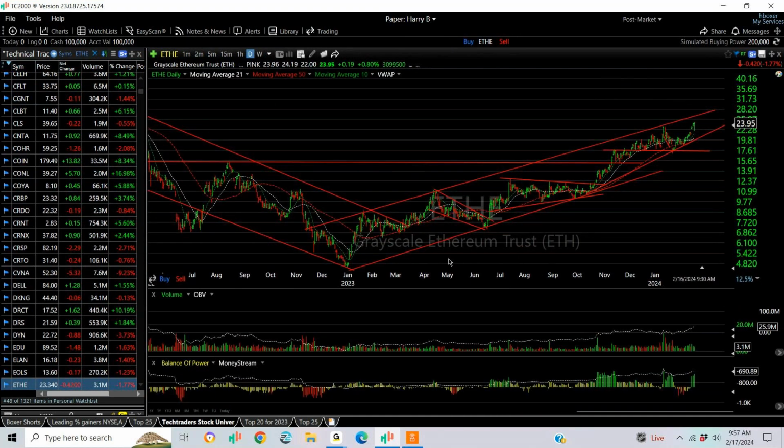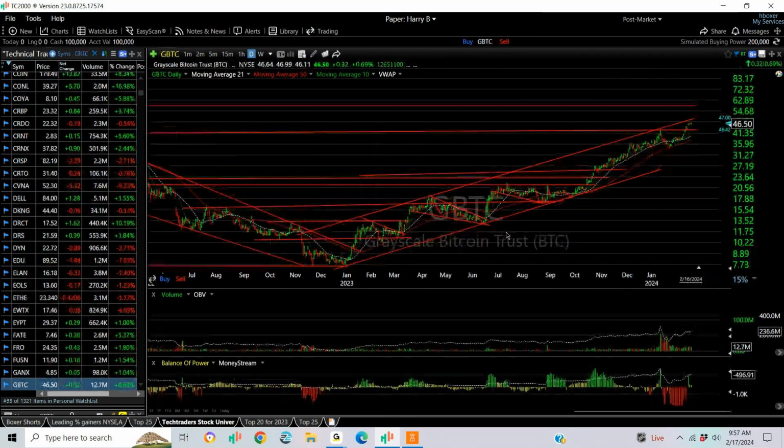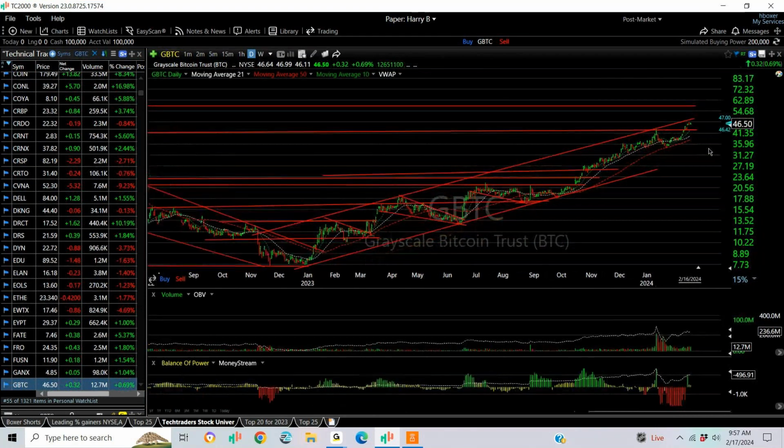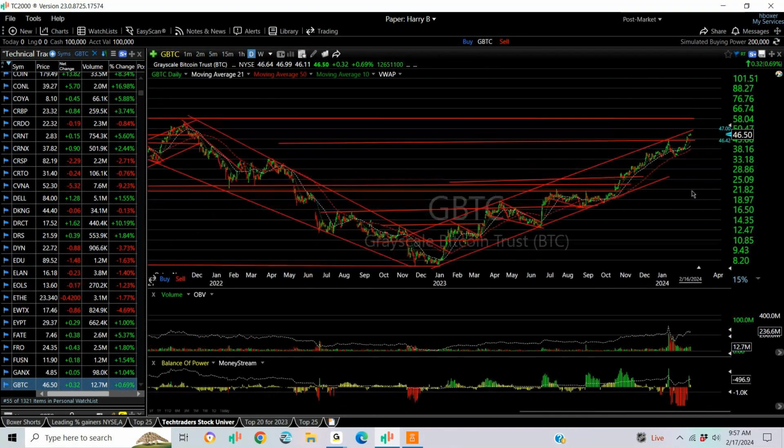So, as you know, Ethereum, Grayscale, this and GBTC are completely controlled by crypto and Bitcoin. Both of those and many of the others like Mara and Riot and Coin, as we know, and Hut, and you can go on and on, are extremely extended. Now, do they have momentum? Yes. Can they go higher? Yeah, but we are very much at a high risk-reward level here for all the Bitcoins. I just want to point that out.